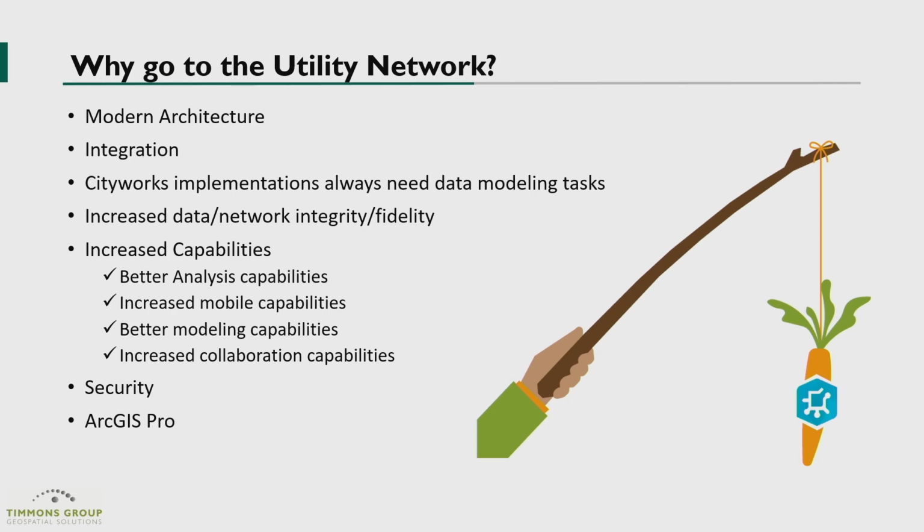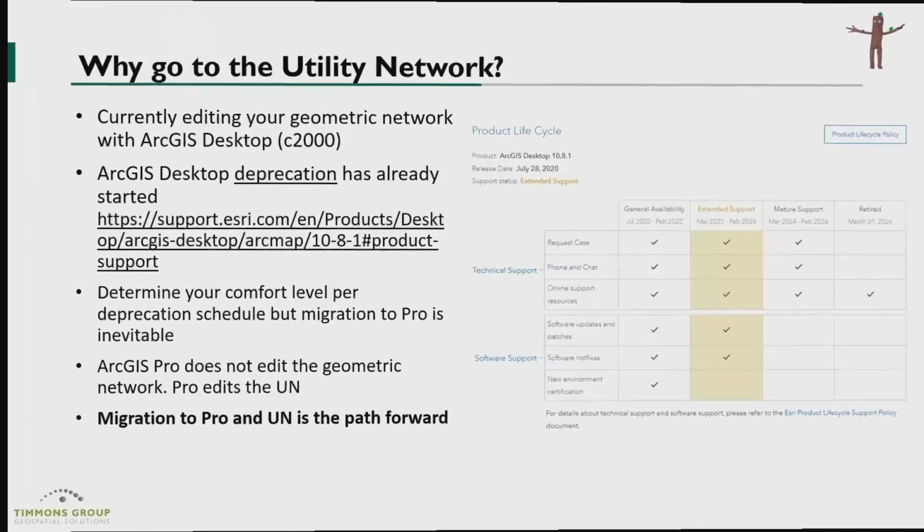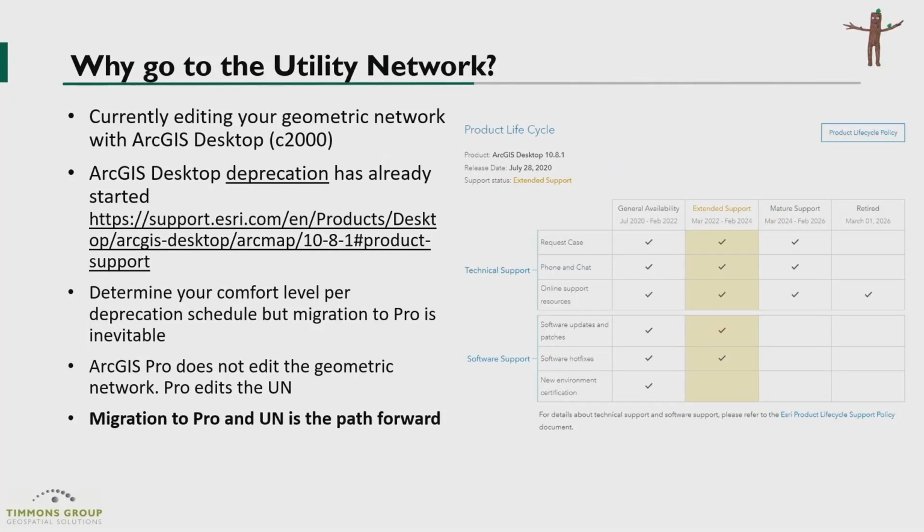And you get to use ArcGIS Pro, which I know a lot of people still aren't on board with, but it actually is pretty good, especially from an editor's perspective and a data modeling perspective. So time to get on board the ArcGIS Pro train. So that was the carrot. This is the stick. You have to leave ArcMap because it's going away. That's kind of the end sentence there. If you want to do tracing, you need to be in the UN going forward.